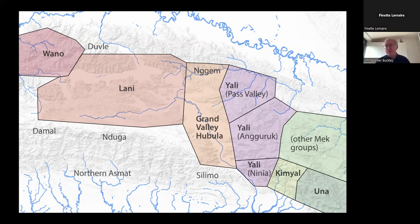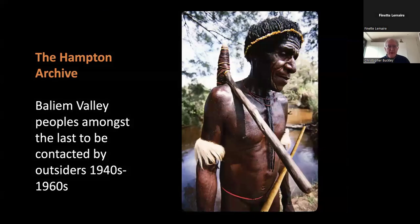But all around this group, you've got other ethnic groups, and there's an extensive trading network that takes place between these various peoples. And the Dani, who used stone tools, obtained their tools by trade from the Wano people, who are off to the far left on this map. And the Yali and the Kimyal and the Una also had their own trading area on the right, the eastern side of this map. And they're interesting because they're one of the last groups to be contacted by outsiders.